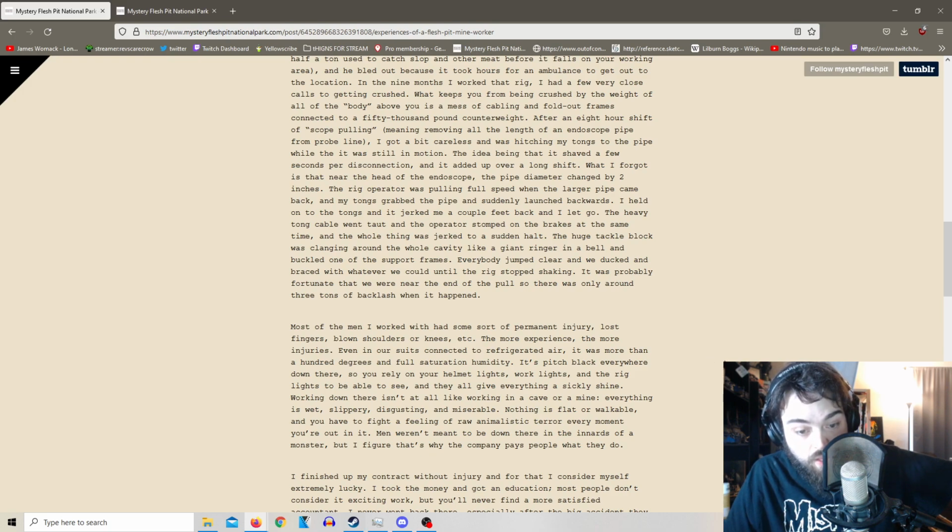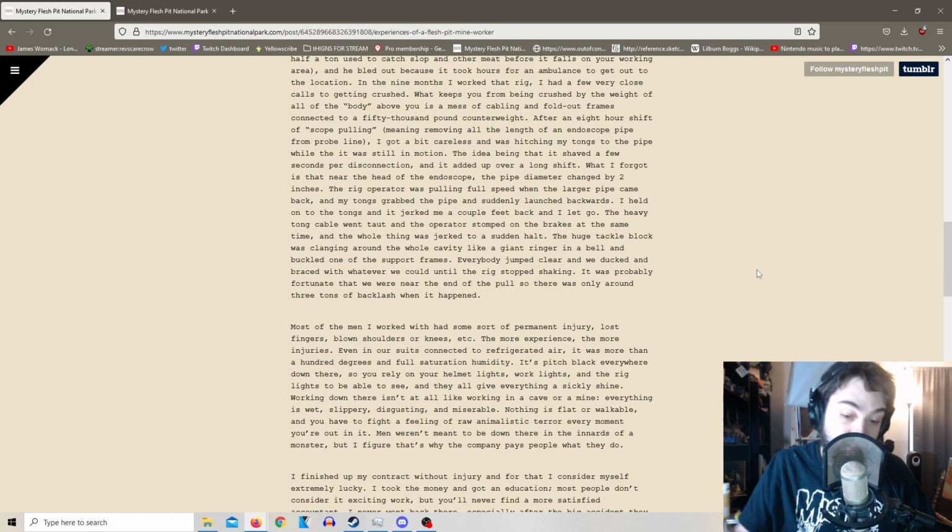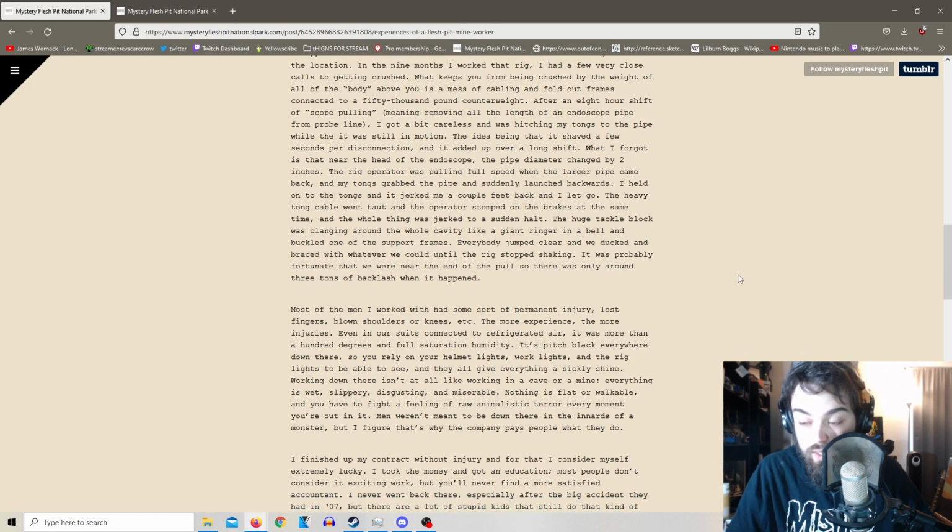Working down there isn't at all like working in a cave or a mine. Everything is wet, slippery, disgusting, miserable. Nothing is flat or walkable. You have to fight the feeling of raw animalistic terror every moment you're in it. Men weren't meant to be down there in the innards of a monster, but I figure that's why the company pays people what they do.